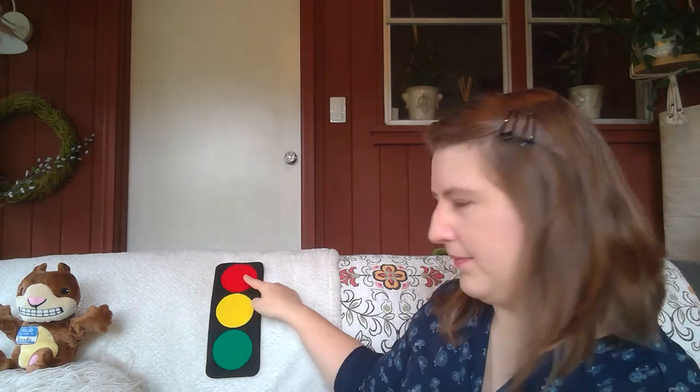So get ready. We're going to roll our arms to show how fast you go, okay? So green means go. Go, go, go. Yellow means slow. Slow, slow, slow. And red means stop. Can you see what I'm doing here? We've got one hand comes down on the other. Stop. So go, go, go. Slow, slow, slow, and stop. Nice job. Let's do that one again.